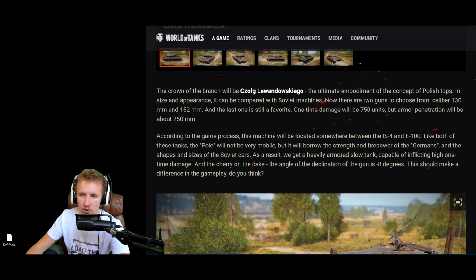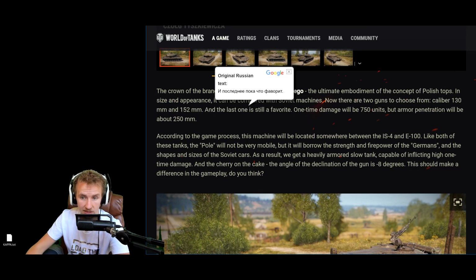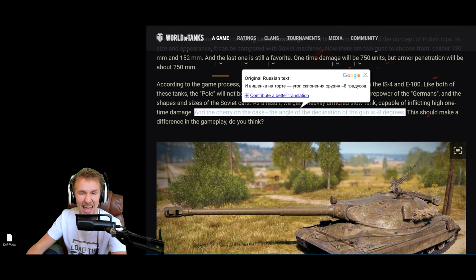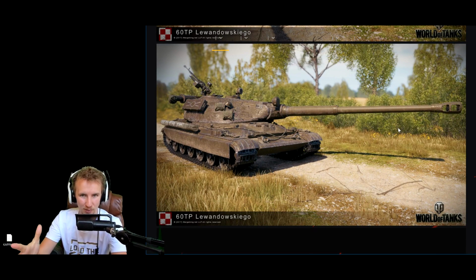So apparently Wargaming have not quite decided whether they want to use the 130mm or 152mm caliber gun on this tank. But if they do choose to use the 152mm, it's going to have 750 alpha damage. So it's going to play a lot like an IS-4 mixed with an E100, but it's going to have 8 degrees of gun depression, which should allow it some great flexibility over a ridgeline. So all exciting stuff so far for the Polish tech tree.